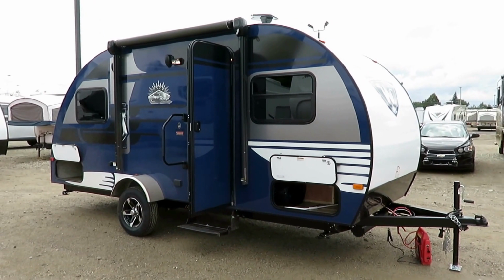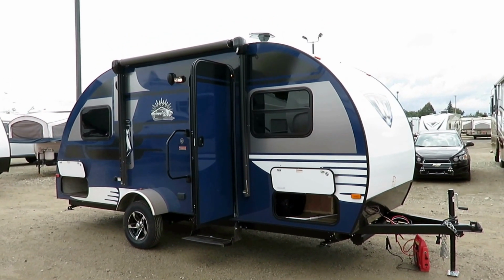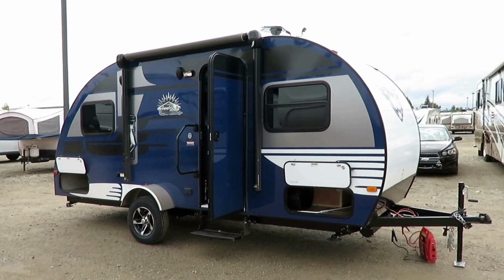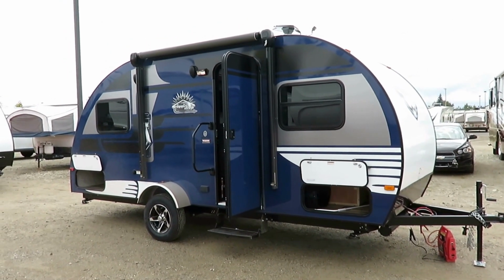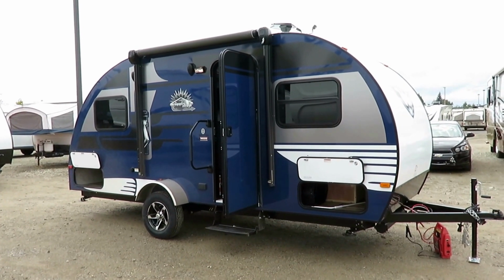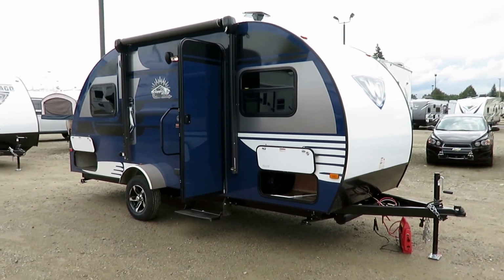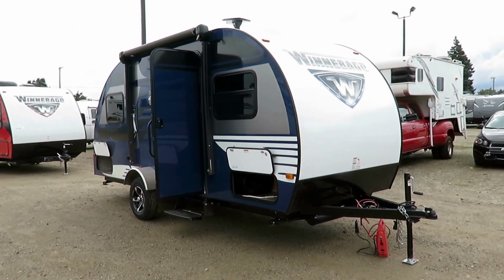We do hitching, pieces, parts, trades, financing. We can deliver this. We do package deals with tow vehicles. We can do everything for you. And the only thing you stand to lose by not calling us is potentially thousands of dollars. There's just no reason not to call. So take care, stay safe, have fun, and happy camping, everyone.